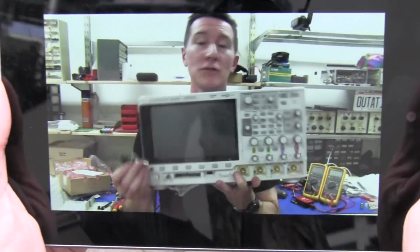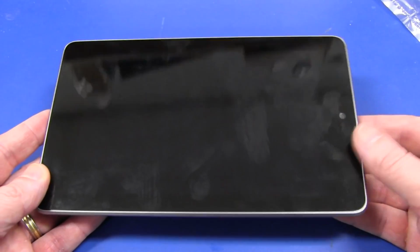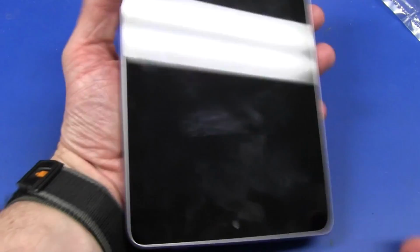So here's the video. There you go. Beautiful. Last time we tried to measure the performance. And size-wise, of course, I think it's quite a nice form factor.